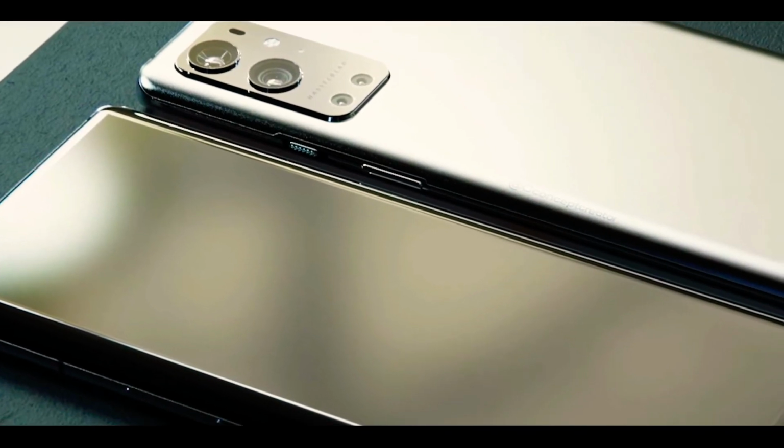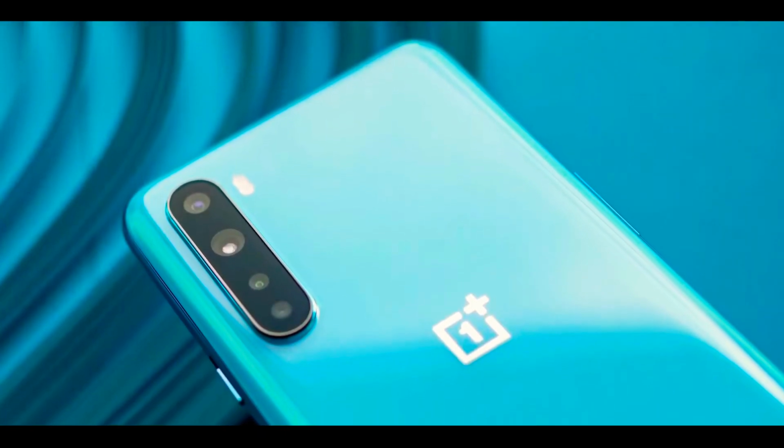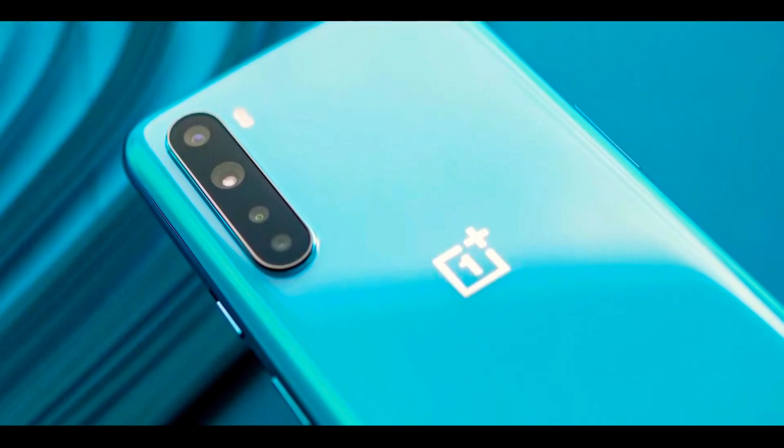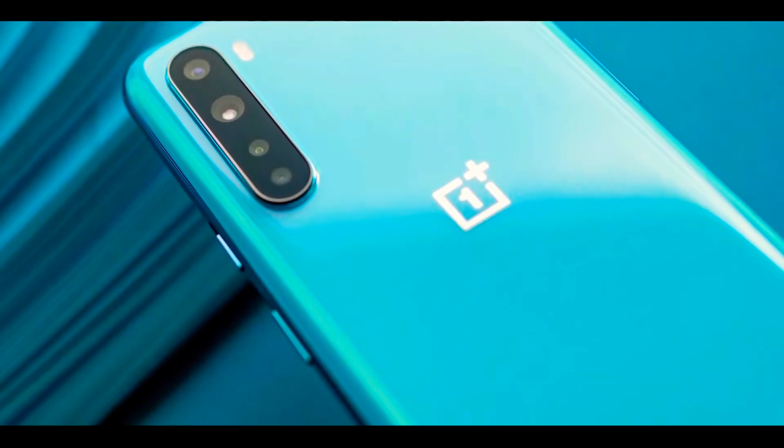Now last year OnePlus announced their Nord series, which is a mid-range oriented series. And this year we will get the successor to last year's OnePlus Nord. Currently we are calling it OnePlus Nord 2, and recently we have some leaks about this handset.